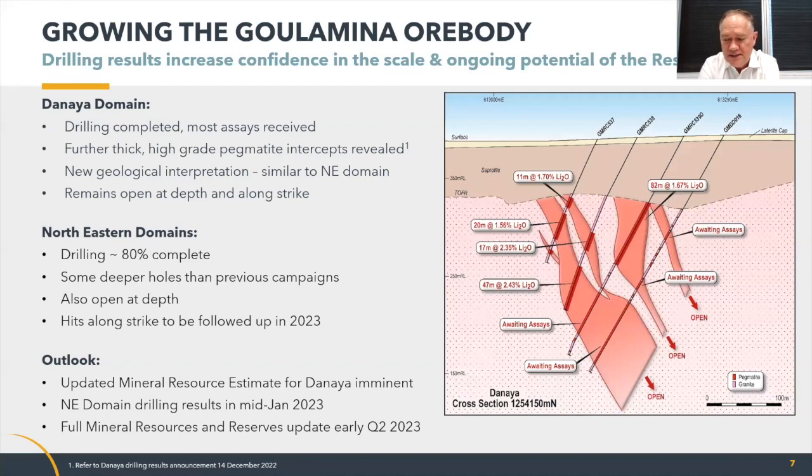The resource restatement, it is tracking really well. We're quite likely to finish it in the next few weeks. There's little to be gained in releasing it in late December, so it's likely that we'll complete the work and release it in mid-January. But the work is tracking really well.